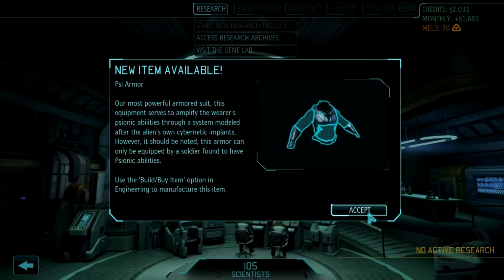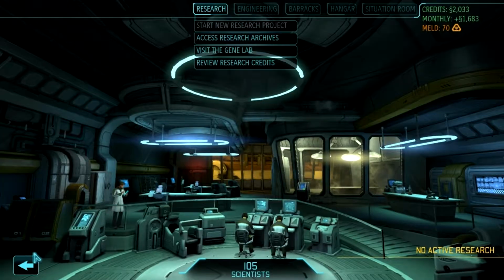Psy armor, our most powerful armored suit. This equipment serves to amplify the wearer's psionic abilities through a system modeled after the alien's own cybernetic implants. However, it should be noted this armor can only be equipped by a soldier found to have psionic abilities.